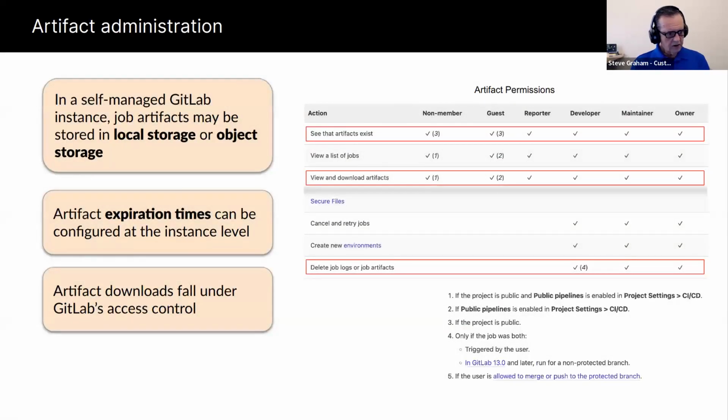All right, so in a self-managed GitLab instance, job artifacts can be stored in local storage or object storage. It's up to you. A lot of teams like to use object storage just because that's more controllable. They can add additional storage quite easily in object storage. And it's a whole different story if you're using local block-mounted storage.